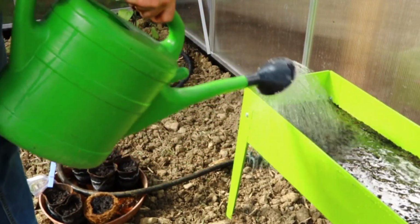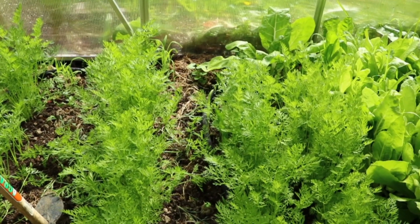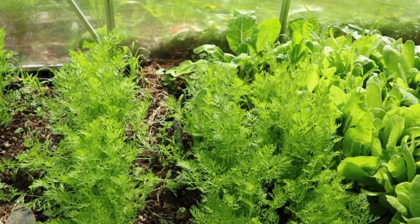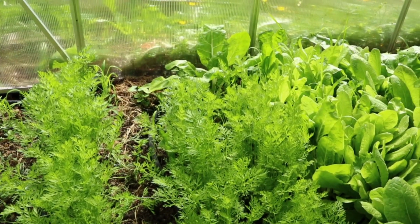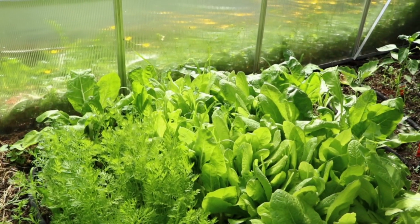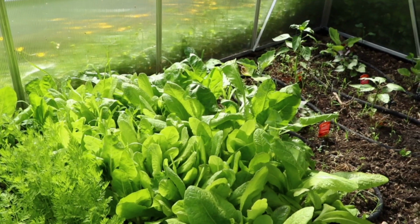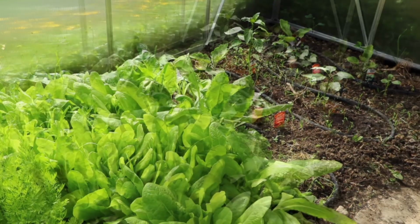Now inside the greenhouse, on this side we had the carrots, and they are really growing well. We had harvested a couple of them and it was too early, so we fed them to our pets. And these are the salads. These salads are pretty neutral in taste. They don't have a very strong taste. And behind are the aubergines and the bell peppers.